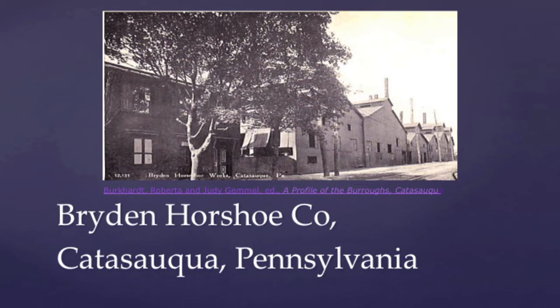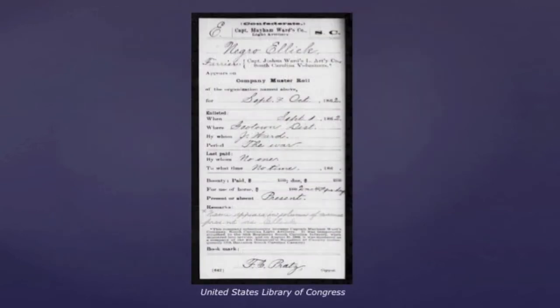This is the Bryden Horseshoe Company, which later produced the Good Enough shoes that were in Catasauqua, Pennsylvania. Entire industries grew out of the production of horseshoes, and whole towns were kind of formed over some of these production facilities. The South, the Confederacy by comparison, had very few trained farriers.